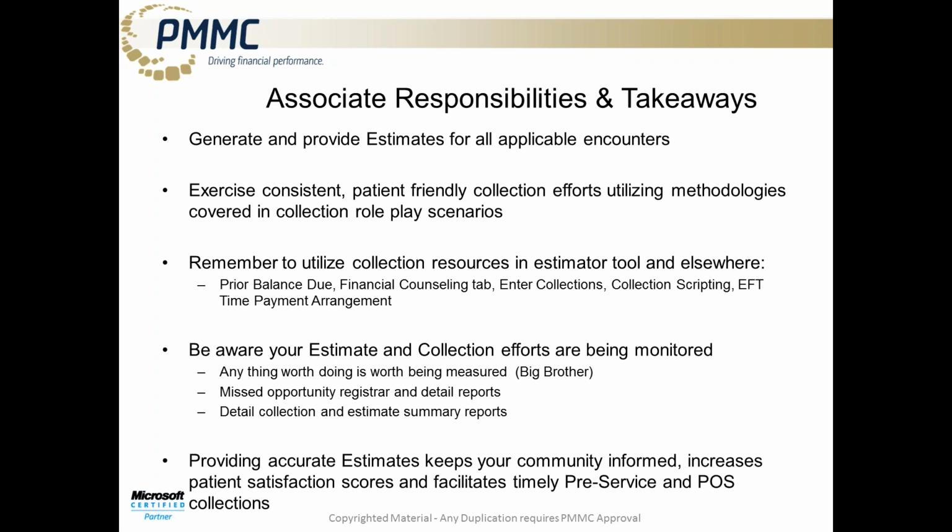Anything worth doing is worth doing right, and it's also worth being measured. So they should know that somebody in management is always going to be looking behind them to make sure that they're creating estimates where they should. And there aren't lapses based on payers or patient types and whatnot.